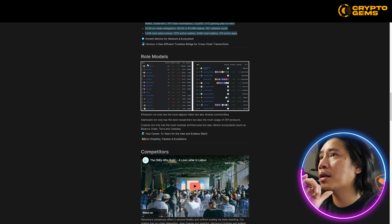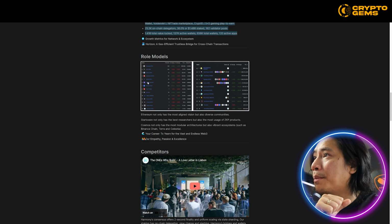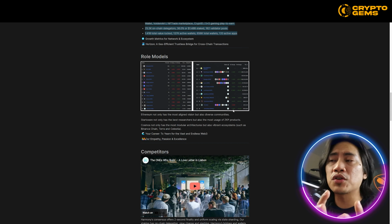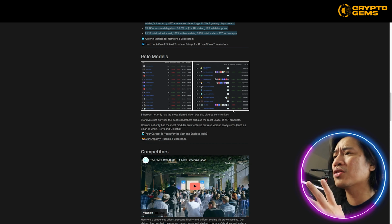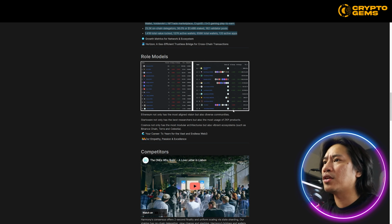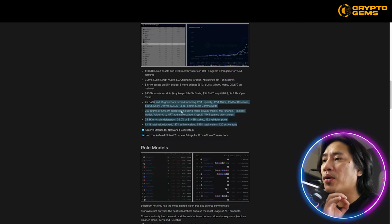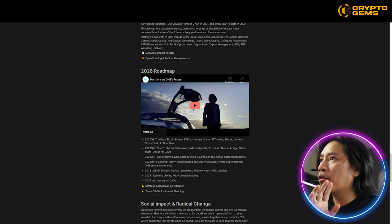And then role models. You see that you have Ethereum, Binance Smart Chain, Terra, Avalanche, Solana, Polygon. Those are all there. And Harmony is there, of course. See that? Ethereum not only has the most aligned vision, but also a diverse community. StarkWare not only has the best researchers, but also the most usage of ZKP products. Cosmos not only has the most modular architectures, but also vibrant ecosystems such as Binance Chain, Terra, and Celestia. Your career, go ahead and check on that as well. Again, there are a lot of videos here that you could go ahead and check out as well. So leadership and developers, and then more videos, and then roadmap.